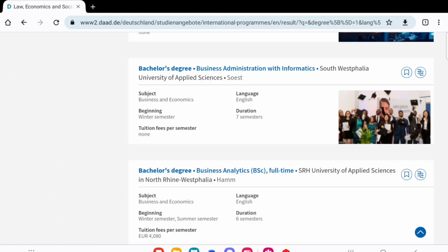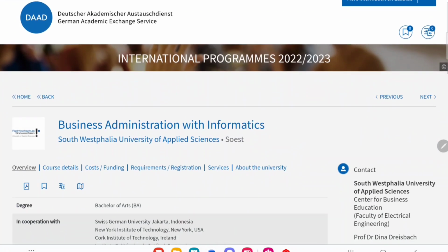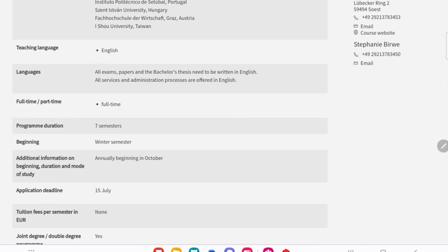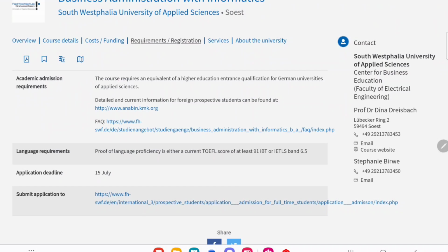The next course and school that I found for you is Bachelor's degree in Business Administration with Informatics, and it is in South Westphalia University of Applied Sciences, ZUST. So do well to make your application, and you can see that the deadline is 15th of July, and the teaching language is English, and you can go through the application process and the application procedure.